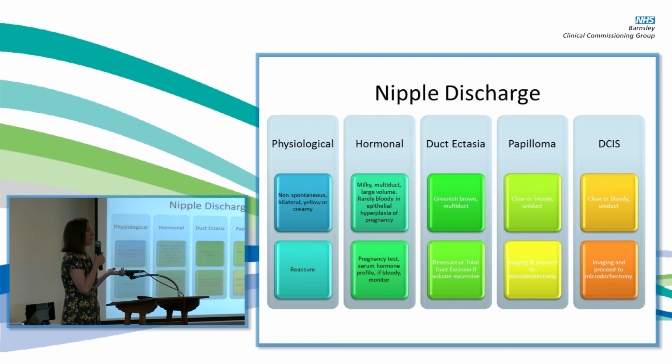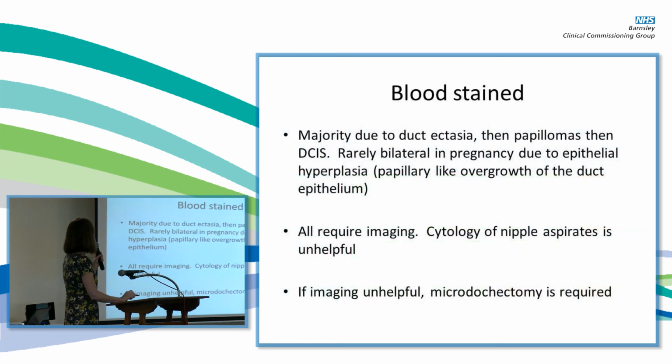Again, DCIS can present with a clear or a bloody discharge. Sometimes that blood, if it's old blood, it can be a more brownish colour or a bright red, though it's difficult sometimes to tell whether it's that brownish duct ectasia discharge or if it is that old blood brownish discharge. So imaging in that case, and if it's a persistent discharge that you think maybe it is bloody, then surgery. So blood-stained, as said, often it can be the duct ectasia that's the cause. That's the most common cause. Occasionally papillomas, and rarely DCIS.